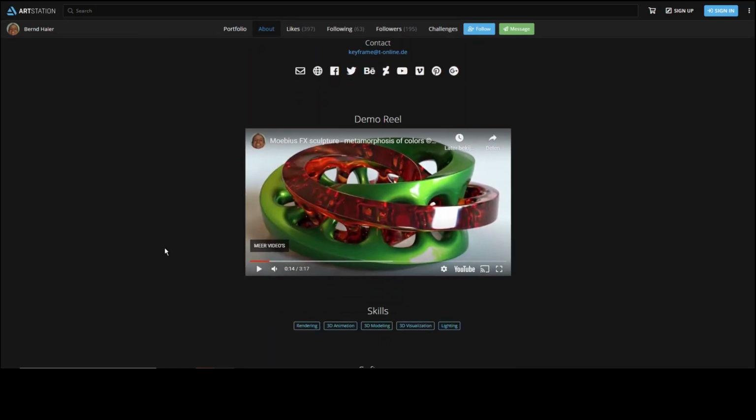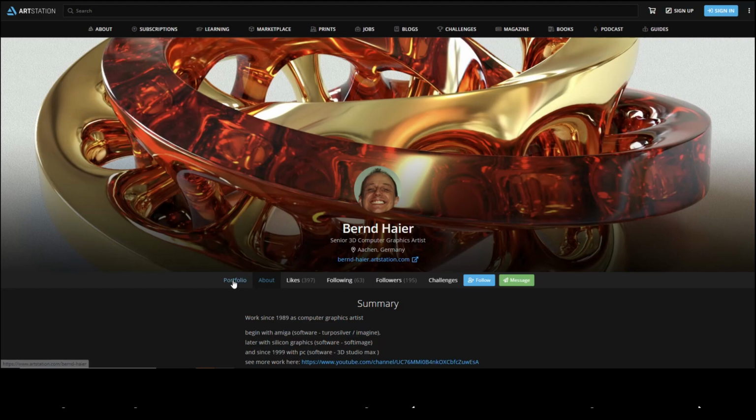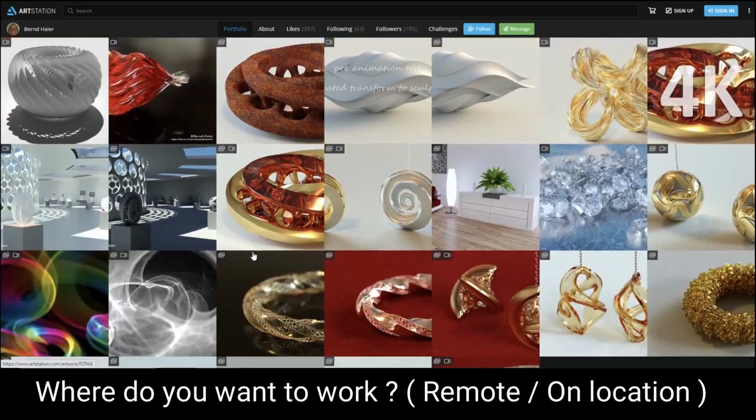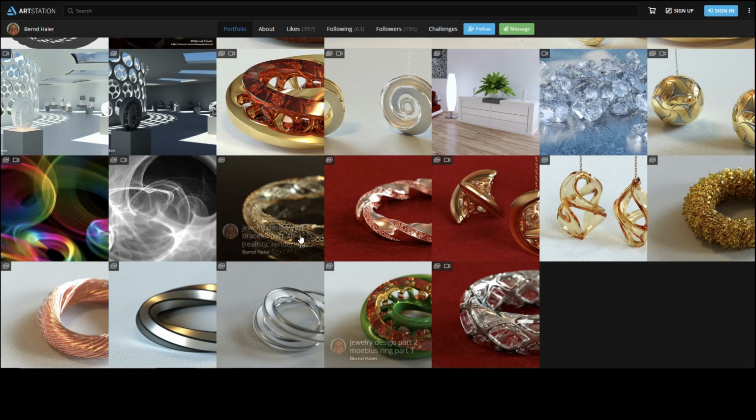Now, again, because it's not 100% clear what the purpose of the portfolio is, that could be a bit difficult. Okay, enough about the about page. Let's jump to the actual portfolio. Okay, whole lot of stuff going on here. Now, you see a definite trend here with jewelry, and that seems to be his go-to, and it's actually very good from what I can see.